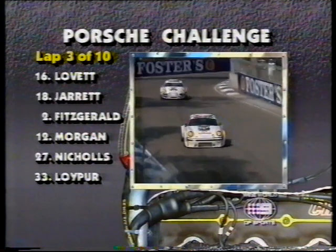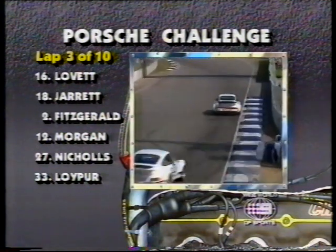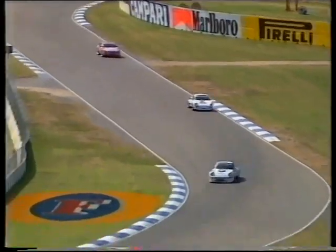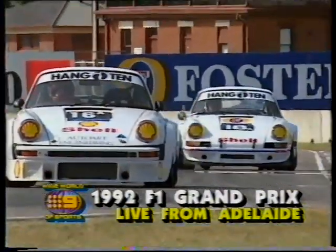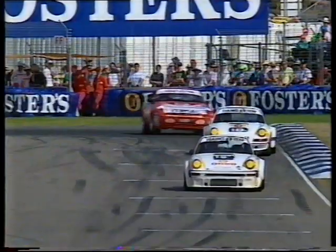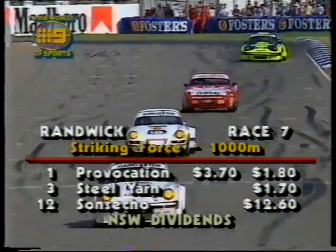Back to Adelaide, Porsche Challenge, 3 of 10 gone now. It's Lovett, Jarrett, Fitzgerald. The real battle between Jarrett and Fitzgerald at the moment. Then Morgan, Nichols and Loiper. That's how they run. But now Fitzgerald has fallen off the pace a little bit back in third place. But Lovett, he's done a great job, really, throwing the car around. He's been pretty aggressive the way he's attacked this circuit. He has. He did a really good start, and he's pacing himself, and he's driving that thing really well.